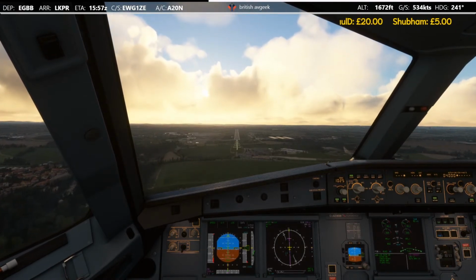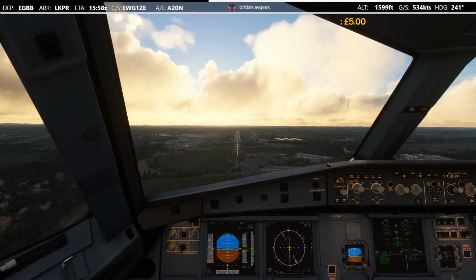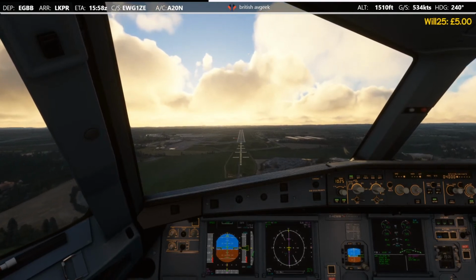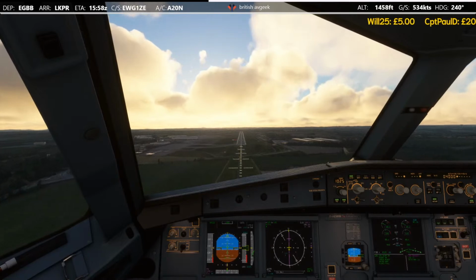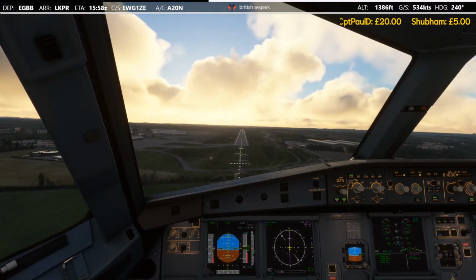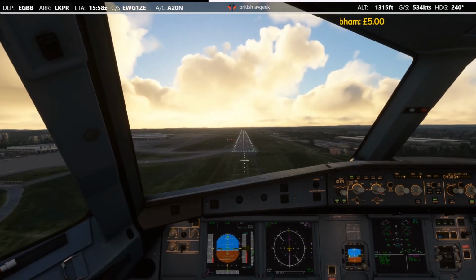At 200, sir. Roger, thank you very much, because I see indicated 280. Yeah, I'm indicating 200, sir. I've got 4,000 on my charts. Bravo, Victor X-ray 490, descend altitude 4,000 feet, turn right heading 210. Vectors for ILS approach runway 24, report established.